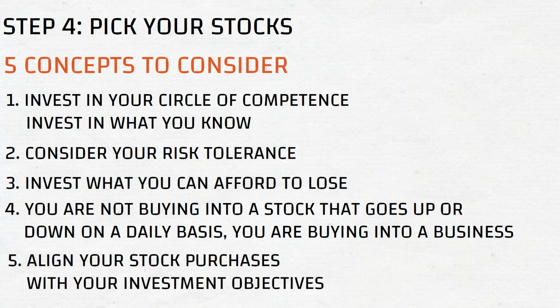Before making your list of stocks, take some time to consider your investment goals and risk tolerance. Your risk tolerance will determine how aggressive of an investor you are.